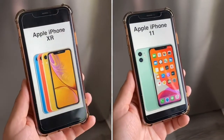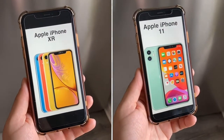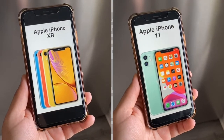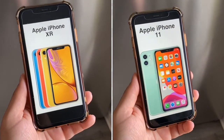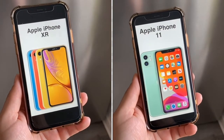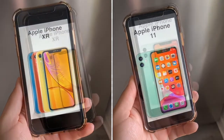They both shoot video in 4K, but if you don't really use that ultra wide camera, you're not going to see a difference really in quality. They're very, very good cameras for taking pictures and video, except the iPhone XR is coming in at a little bit of a lower price, a lot more value coming from that. So in the camera department, unless you use the ultra wide, it's not going to make a big difference.